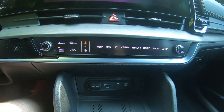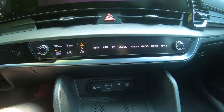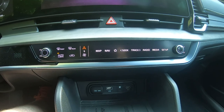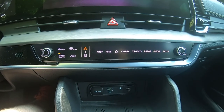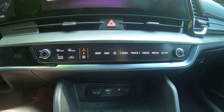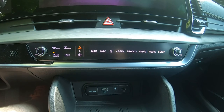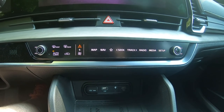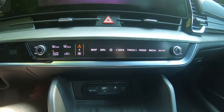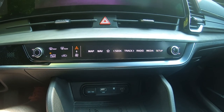Oh my God. As you can see, it has changed over to a main control panel, and you've got your radio knobs. The knobs that used to control temperature are now controlling the radio. So that's what had happened. Apparently, I had bumped it somehow when I first got the car, and it did change from one to another.